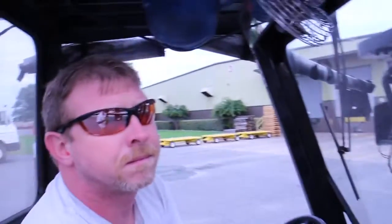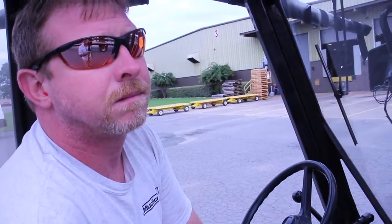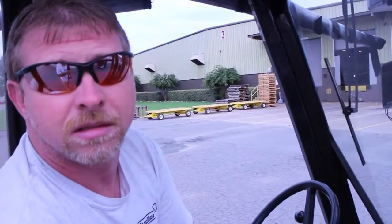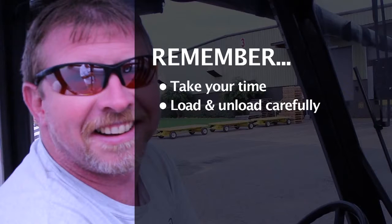Any other suggestions for the driver at the other end? Do you think they need to consider to avoid damage? Just don't get in a hurry to get them off the trailer. Yeah, and that's what happens. They get in a hurry, they don't watch the clearance, and then they chip the paint, and then the whole process has to start over.